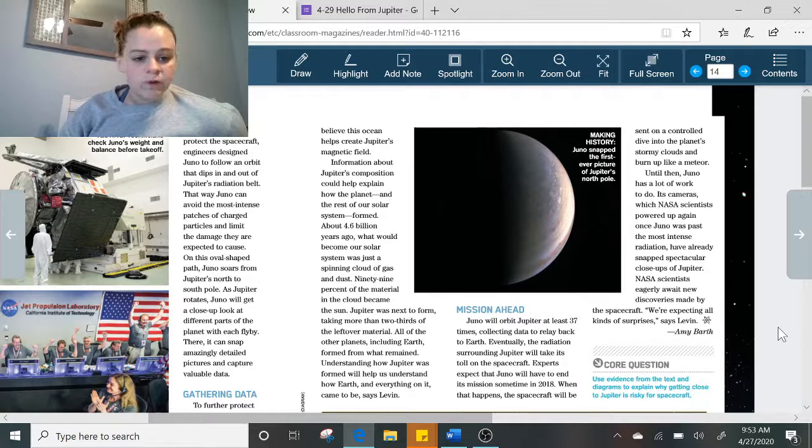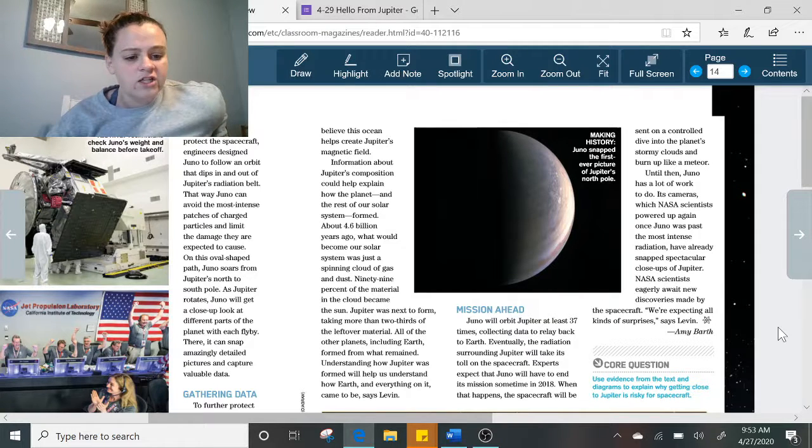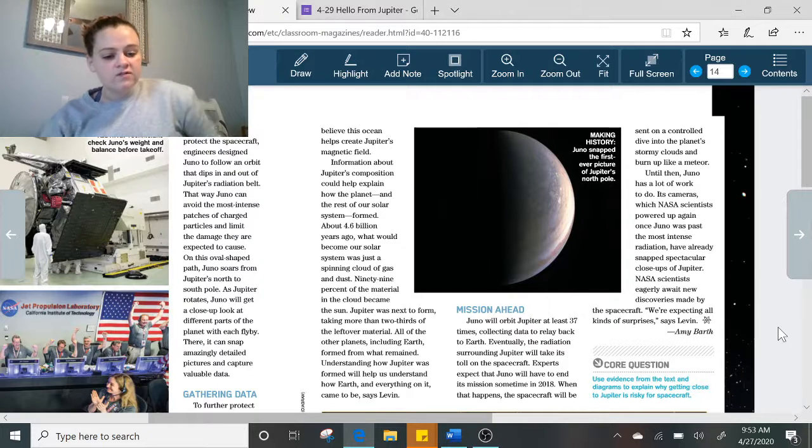Its cameras, which NASA scientists powered up again once Juno was past the most intense radiation, have already snapped spectacular close-ups of Jupiter. NASA scientists eagerly await new discoveries made by the spacecraft. We're expecting all kinds of surprises, says Levin.